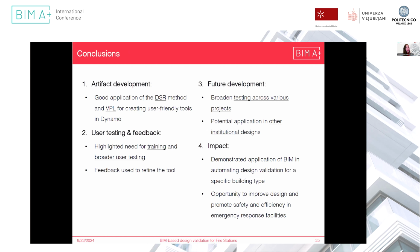And also it showed me that it needs broader user testing because I only tested with one user, but we can test with multiple people within the company. And the feedback was really valuable, like I said, to refine the tools.